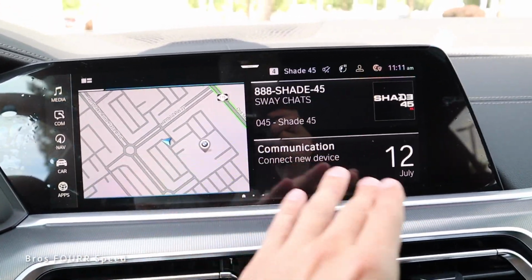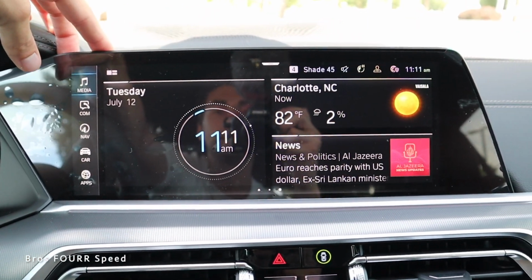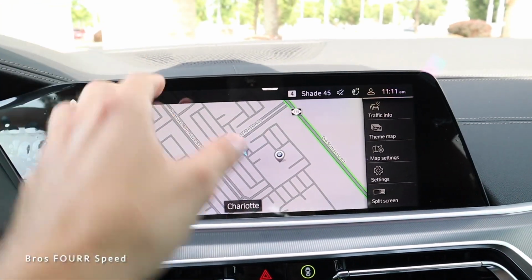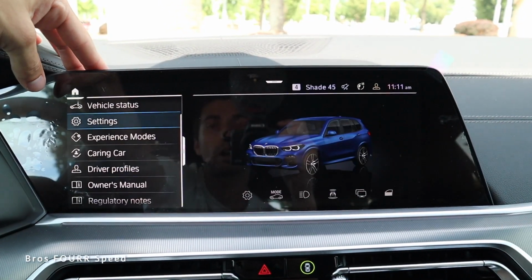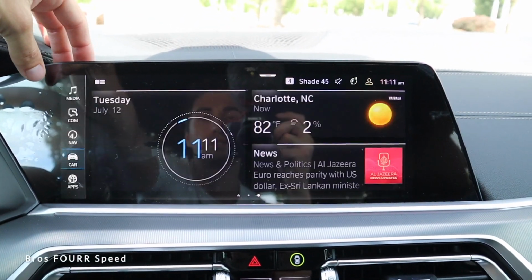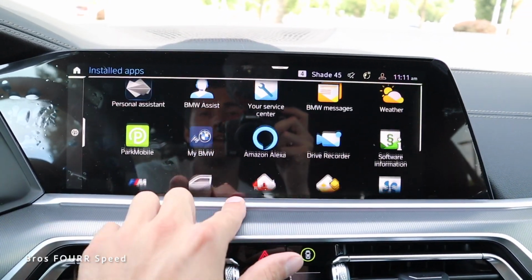On this main screen right now, you can swipe left and right and see all sorts of different information. We have your media icon that'll come up over on this left side. You also have your connectivity for all your phone integration, a massive navigation screen, very snappy to use everything. We also have the car icon where you can adjust a few different settings within the vehicle, driving information. You can even see some sport displays, which is a pretty cool touch. And then going down into our apps, we have Android Auto, Apple CarPlay, and then a few more things that will come up.